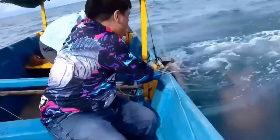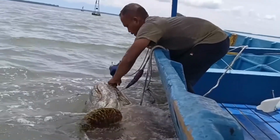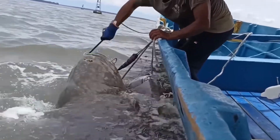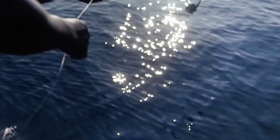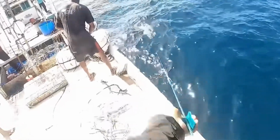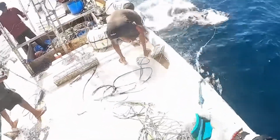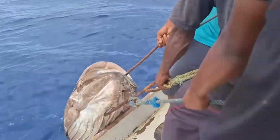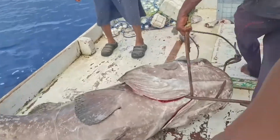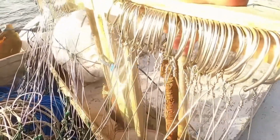Right at the port, amidst the cold steam rising from giant iceboxes, is a shocking image. A grouper so large that it had to be lifted by industrial cranes. With sharp teeth, thick scales like armor, and a giant body covered in sea mud, this creature looks like a monster from a fairy tale. But this is not fiction. This is a real trophy from the ocean floor.